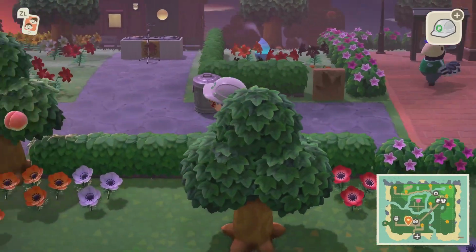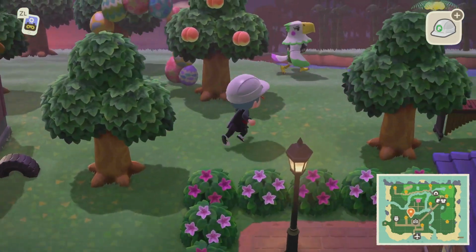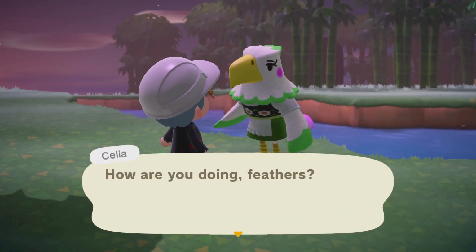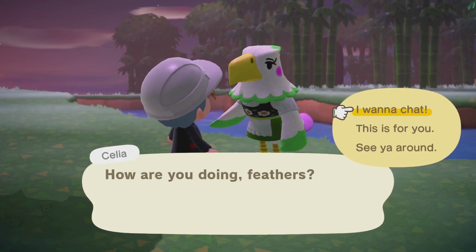And it looks like Celia's wearing the kimono I got her. I'm gonna go talk to her. Oh, nope, she's just wearing her default outfit. She's rocking that too, though. She does look good in black and green. It's a good combo for her.